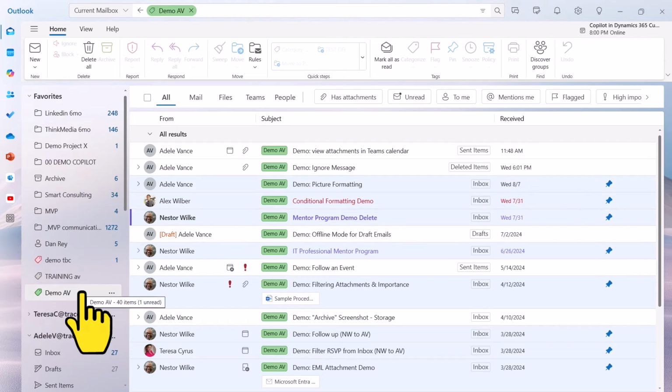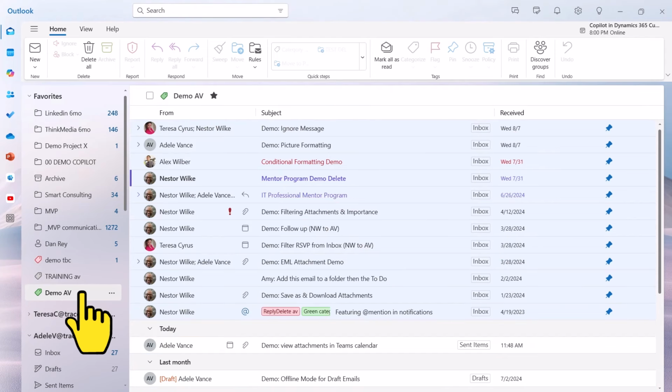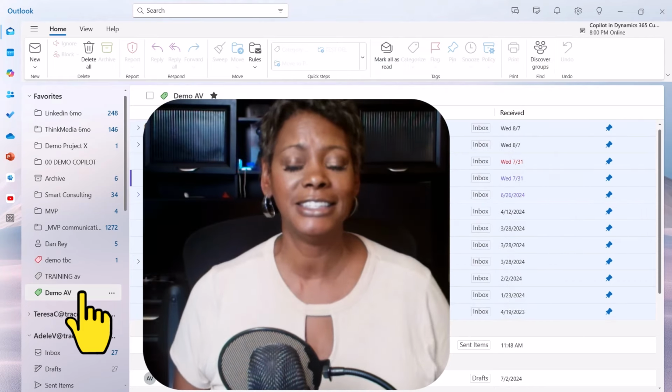I like to use my categories that I use most often under the favorites. If I click on it, I still have pinned first, then date order.